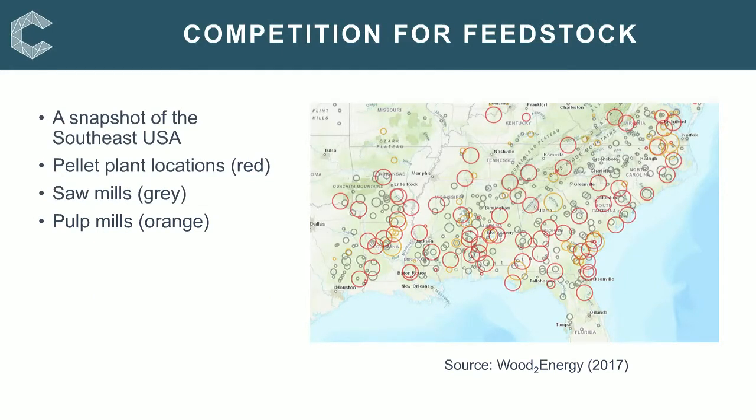Now, another reason for the wide range of feedstocks is the actual competition for the feedstock itself. This is just a snapshot of pellet production in the southeast USA. The pellet plants are in red, the sawmill locations are in grey, and the pulp mills are in orange. Now, a pellet plant typically will produce anywhere from 100,000 to 700,000 tonnes a year of wood pellets, which gives you some idea of the kind of feedstock amounts required. So not only have we got competition from other pellet producers for the feedstock available at the sawmills or the local forests, we've also got competition from pulp mills. So this is why such a wide range of feedstocks is available for wood pellet production.